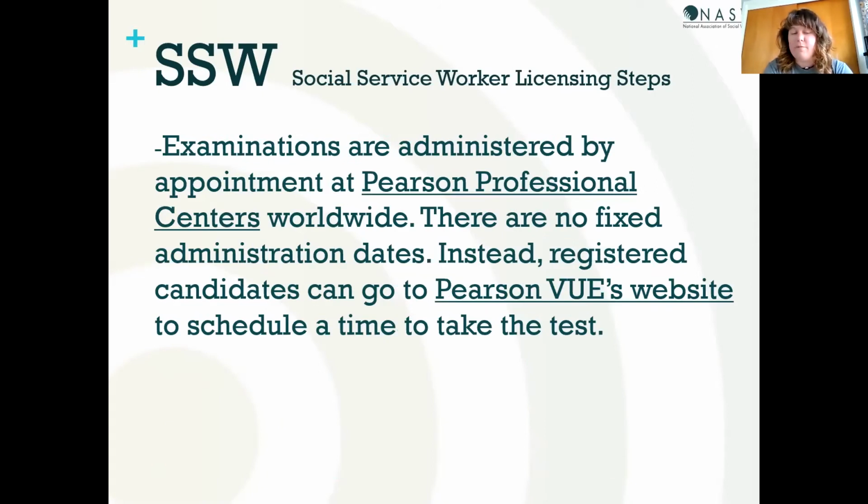When you sign up to take the exam, it's all administered through Pearson professional centers worldwide. So it's Pearson VUE's website. You can go in and schedule a time. They have lots of different locations and times throughout the state. So if you can't find one in the next week, you can probably find one within 2 weeks' time.